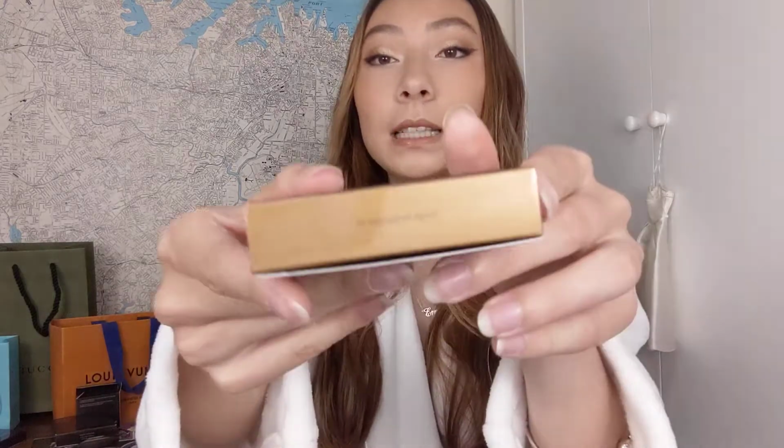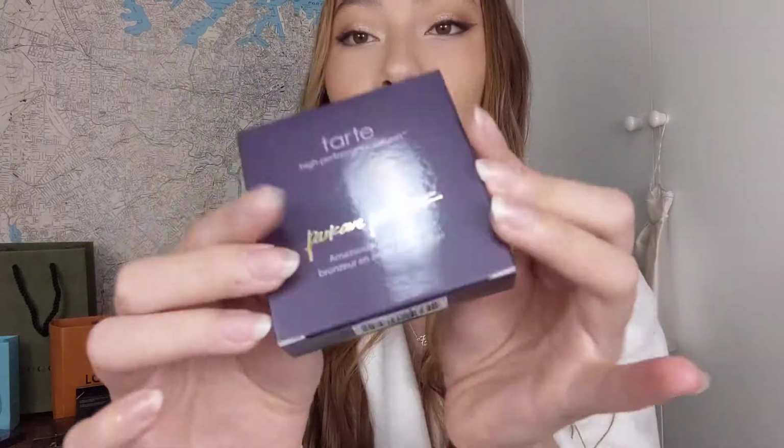And the last thing I have to show you guys today from Tarte as well is the famous Park Avenue Princess bronzer. Wait, can it focus? Park Avenue Princess. It just looks like this. And I'll open it up. This is in slightly different packaging to the other Tarte stuff. This is really iconic packaging.